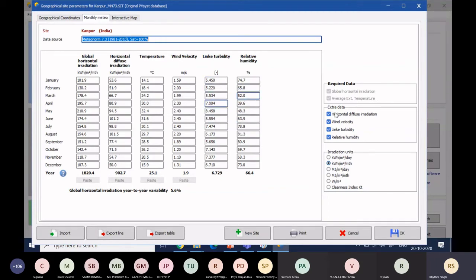Also, if you want to change the irradiation units, you can change that on the right hand side here. Kilowatt hour per meter square per day, or different other units are also available. Most common is either kilowatt hour per meter square per day or per month, because we are talking about electrical output, so kilowatt hour is in the same energy units. So this is what we get here.